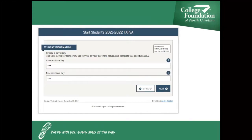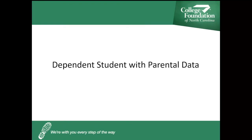The save key is important, so it's just a temporary sort of login for them to return. So if you have any families starting the FAFSA and they're going to save it and come back to it later, the save key is temporary for them to use to log back in, and something else they want to make sure that they hang on to and don't lose. And it's just a short little login to help them do that. So I just wanted to make sure we gave everyone a few tidbits.